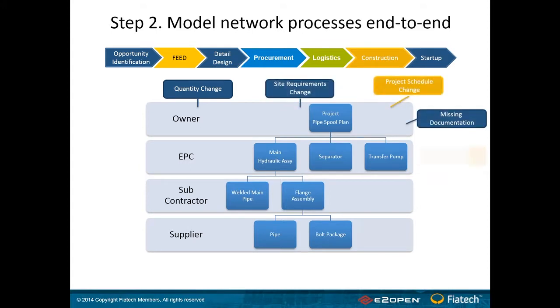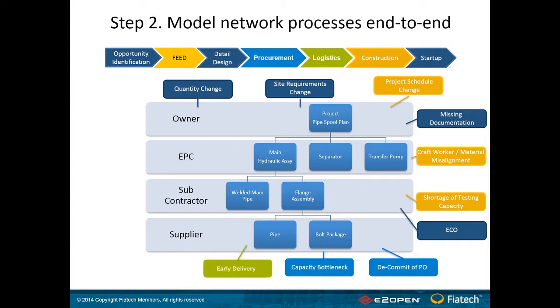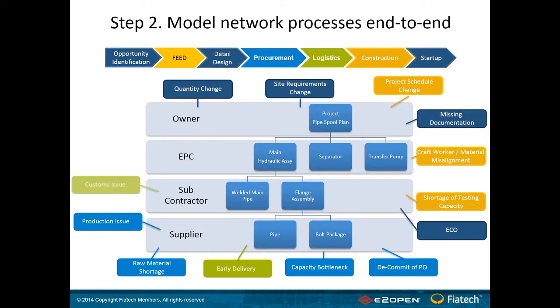In addition, one of the other things that a typical network provides is accessibility to multiple parties and multiple stakeholders across the network. If you think about the process that a network is trying to model, it is going to look for the ability to connect all the way from opportunity identification through feed, detail design, procurement, logistics, and construction, across all the stakeholders that are involved in getting a project out into the mix.